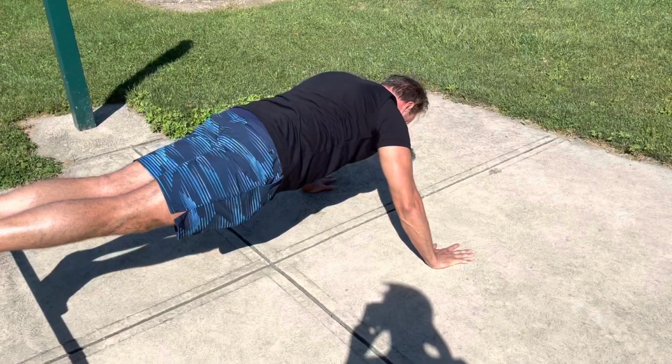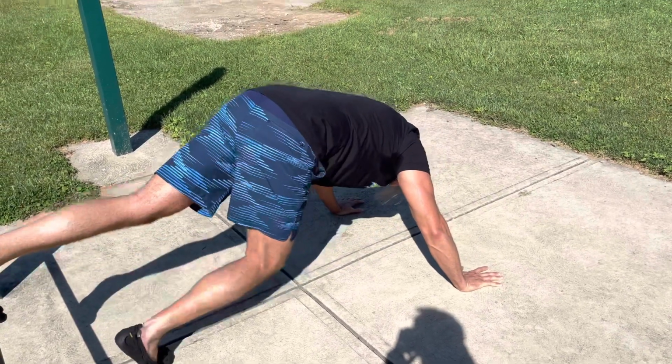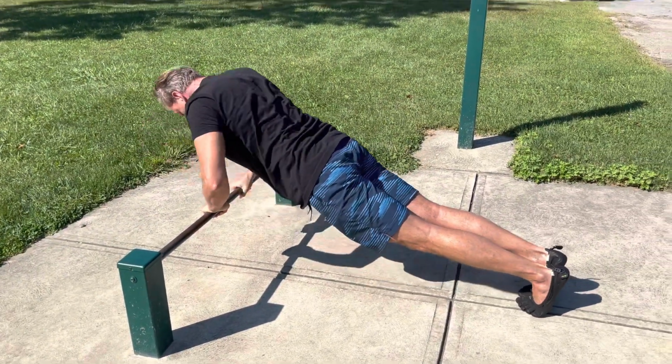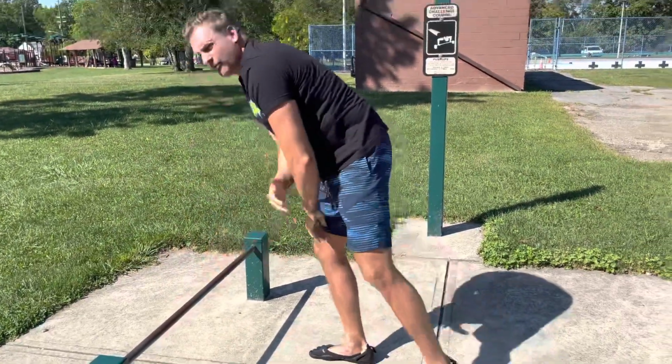All right, so if you're really advanced, you can come down and put your feet up on the bar, and that's more like doing an incline. Strong. So that's another way to do it. The other thing you could do if you want to do more triceps, you could put your hands closer together and do them like that. That's going to use more of your arms.